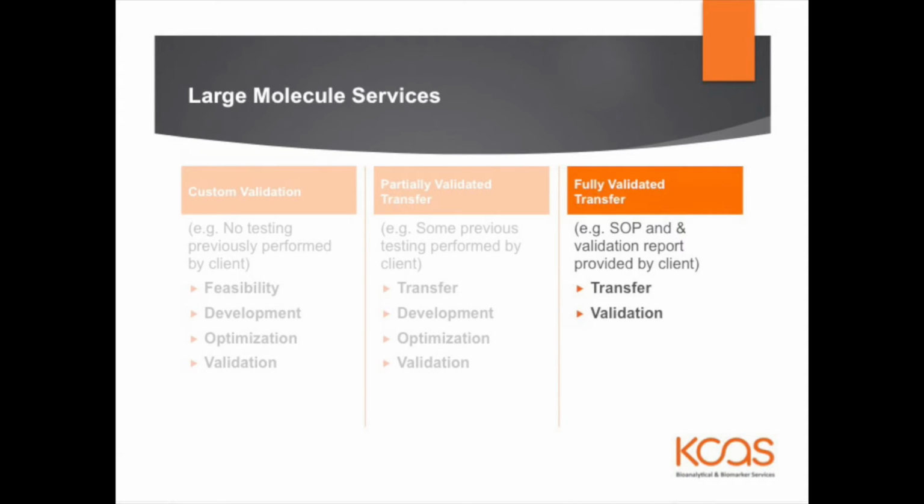And the final service is a fully validated transfer of a method. That is when a client has an actual validation report, a standard operating procedure, or some sort of test procedure they can provide, and then we can transfer the method and validate the method. The partial validation transfer takes approximately, again, the 4 to 8 month range, and the fully validated transfer can take as quick as 4 weeks or 6 weeks.